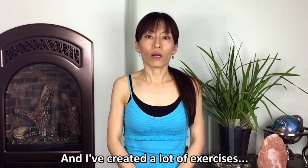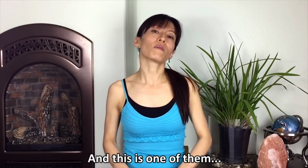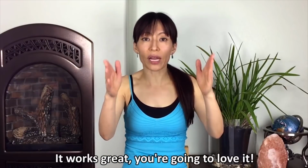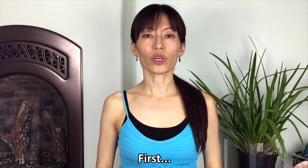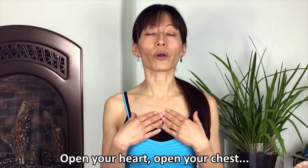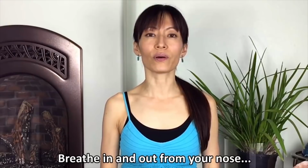And I've created a lot of exercises targeting the nasolabial fold lines. And this is one of them. The nasolabial fold line lift up with hands. It works great. You're gonna love it. So we're gonna do it together, okay? First, I want you to relax your face. Relax your body, open your heart, open your chest, push down your shoulder blades. Breathe in and out from your nose.